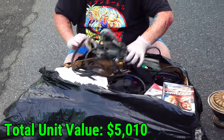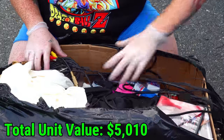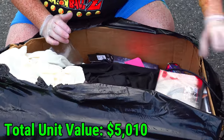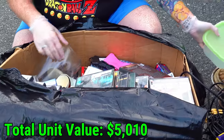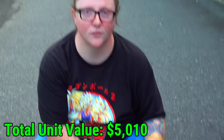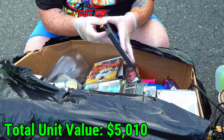We have a bunch of wires right here, which I'm just gonna toss to the side because they keep continuing and there's a lot of them. Okay, every unit. So then we have a little pouch of clothes also, some kitchen plasticware, and then a toy motorcycle car or whatever that is. And then we have some DVDs. Let's see if any of them are in here.